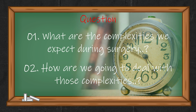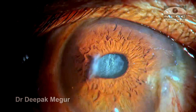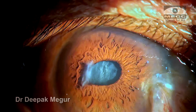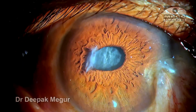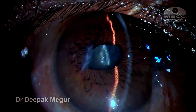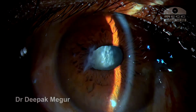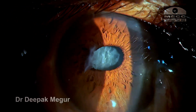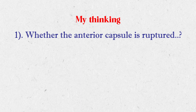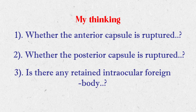Okay, I have assumed that you've written down the complexities or challenges which you're going to encounter in this traumatic cataract, and let me address this how I was thinking so that you can then verify. The first thing would be, now this is a case of a penetrating injury. The first thing we'd always want to know is whether the anterior capsule is ruptured. Number 2, whether the posterior capsule is ruptured. Number 3, is there a retained intraocular foreign body?